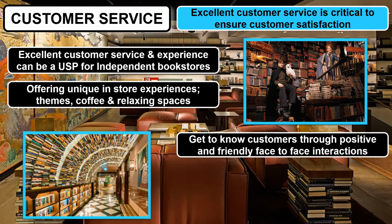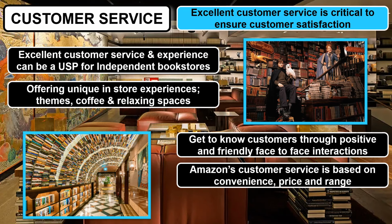Amazon still do very well with the customer service they offer, but in a very different way, as they offer free delivery with Amazon Prime, fast delivery times, and a very robust returns policy. The customer experience and service at Amazon is based on convenience, price, and an extended range of titles. However, the downside is there is no atmosphere or feel that can be created by Amazon, unlike in physical bookstores.